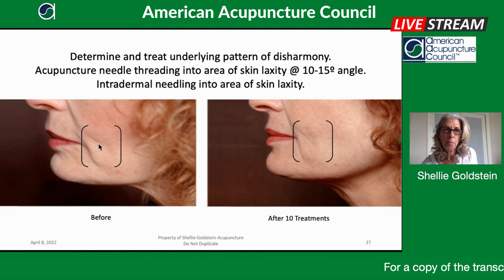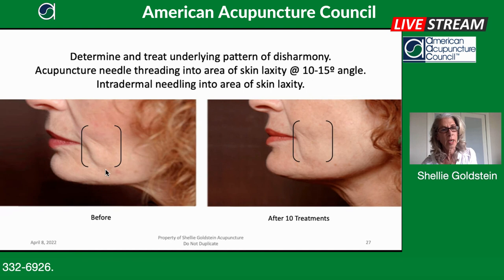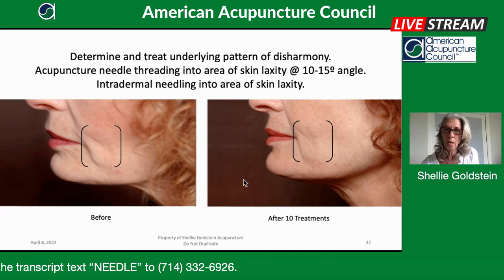You can also, right in here in the nasolabial fold, just slide them right in there. And then this is what I did. And then after 10 treatments, you can actually see a much bigger difference. So, if you have other questions about those, you can certainly let me know.